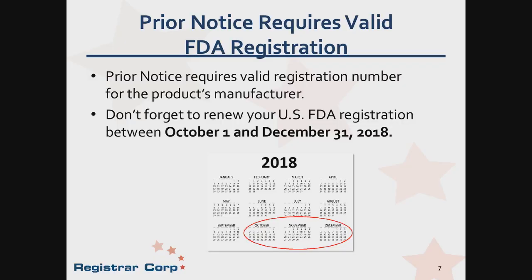It is also important to note that prior notice requires a valid FDA registration. Each time a prior notice is filed, you are required to provide a valid registration number for the product's manufacturer. As a reminder, 2018 is a mandatory biennial renewal period for all food facilities. FDA registrations that are not renewed during this period will be canceled in January of 2019.